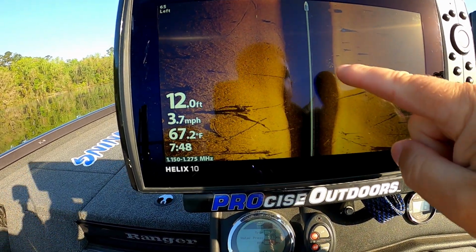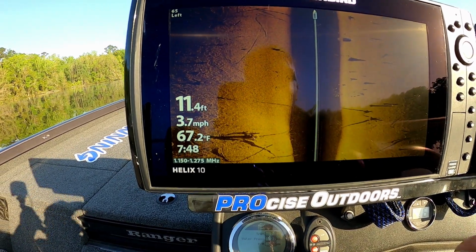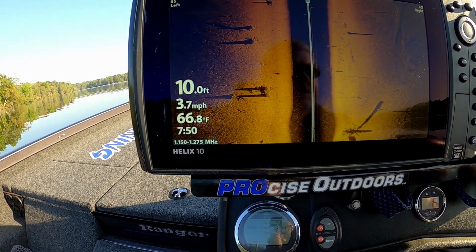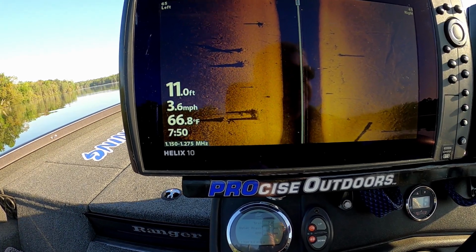Good sign. That's probably crappie. You can see them right there and they're making some little shadows. See them suspended. Fish may still be up on the bank spawning even with this cold dropping temperature. We're gonna check it out today and see.